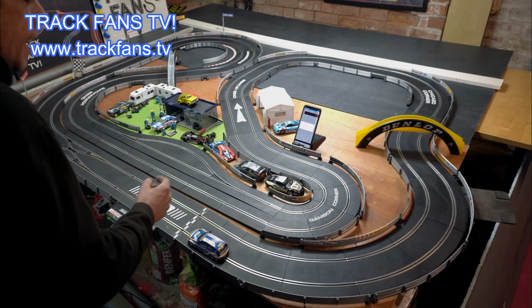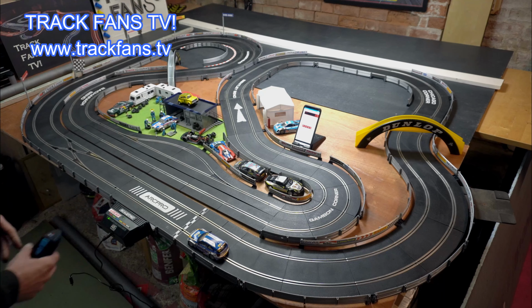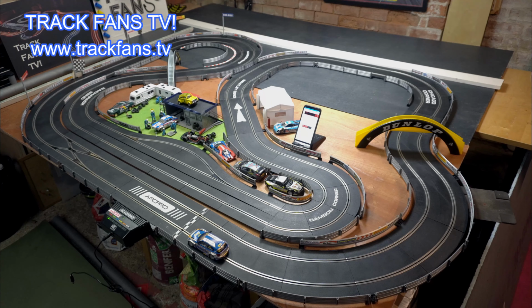Here we go, you ready? Let's go, we're going to count it in. 5, 4, 3, 2, 1, let's drive! Straight into it, I can speed it up now.